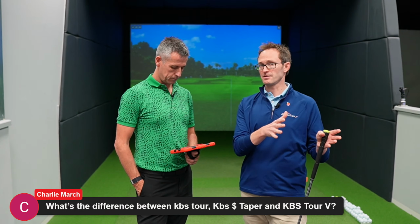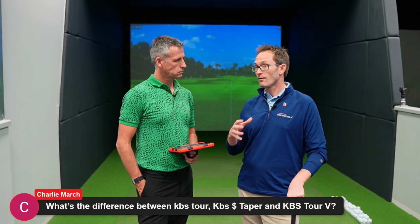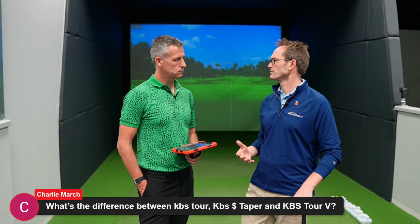The Tour V is designed to flight the same, but at 10 grams lighter. So to achieve that, they stiffened the tip section up. And then the Dollar Taper is a different profile altogether. They're all upper mid balance point. Feel-wise, the Dollar Taper probably feels the most stout, and in theory is the lowest spin of the three shafts. They're really not that dissimilar.